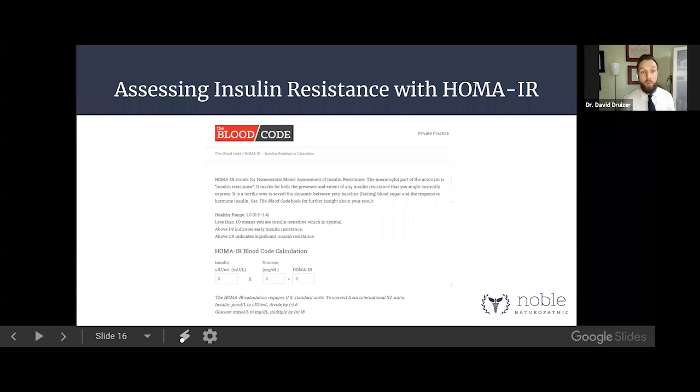I just had a question that said, what's the device called? It's called the Freestyle Libre by Abbott. And there's also one called Dexcom G5 that I don't think is available in Canada, but it's in the States. I use the Freestyle Libre by Abbott.